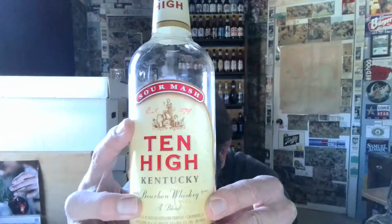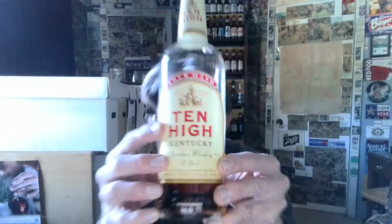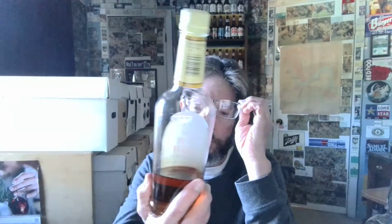There's Hiram Walker with his foot up on the barrel. Says since 1879. Okay, no, since 1934. Story is the Hiram Walker Distilling Company started in 1879, and they created 10 High in 1934, but it was sold to Barton. And it still says on the bottle, Barton Distilling Company, Owensboro, Kentucky, Bardstown, Kentucky, Los Angeles, California. That's where it's bottled. Kentucky, 2 spots, Los Angeles, California. I forgot to put that.